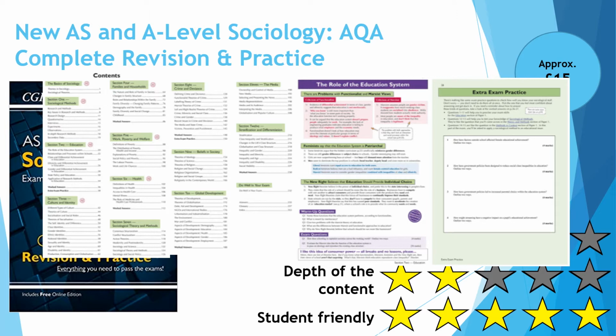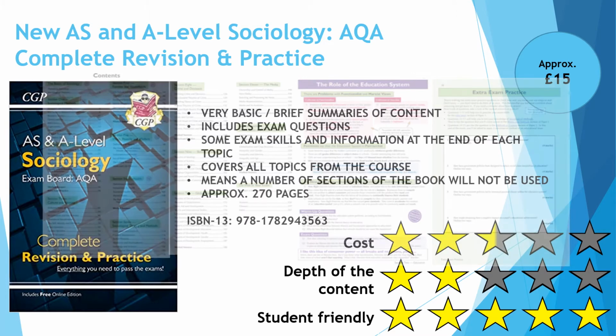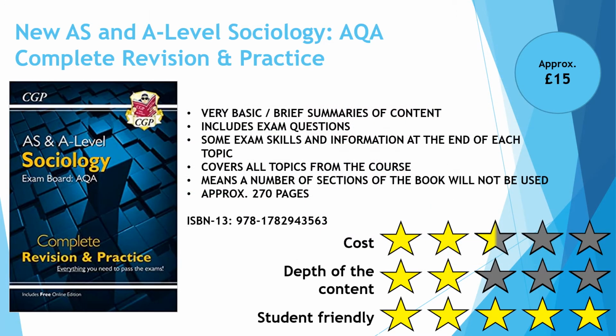So there is a lot of content. These books cover the entire sociology spec. So what is likely to happen if you were to buy this book, you're only going to use a number of sections, and lots of the, almost half, 2/3 of the book is going to go unused. But as I say, short summaries of the content, some exam practice questions, and you may be a fan of these if you used them at school.